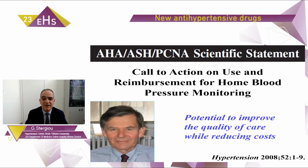And he rightly said that this method has the potential to improve the quality of care and also reduce the cost of care of these people.